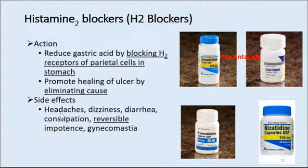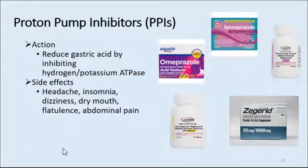Side effects: headaches are pretty common with them. Diarrhea and constipation can go either way with people, but headaches are common. And when you're teaching the patient, mention reversible impotence and gynecomastia. Gynecomastia is the enlargement in the breast tissue. So the next is your PPIs, or your proton pump inhibitors.